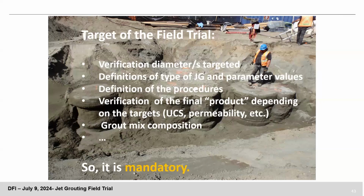Unless there is an agreement between the contractor, the owner, and the field test can be avoided, especially if it's an urgent job, an emergency job, that sometimes requires, especially the main contractor, sometimes needs to hurry. But this must be clear at the beginning, that there is an agreement that the field test cannot be done.